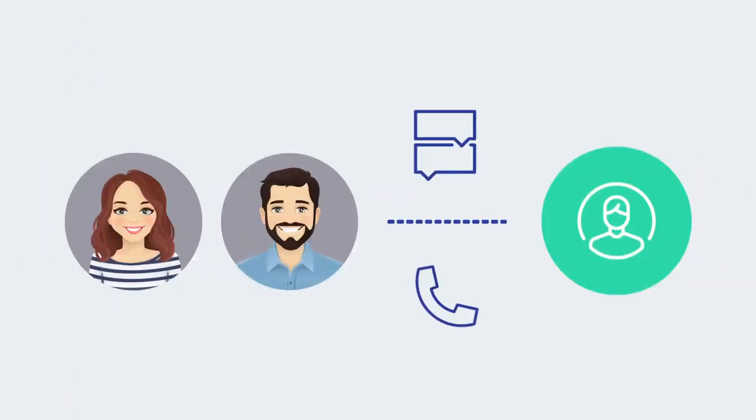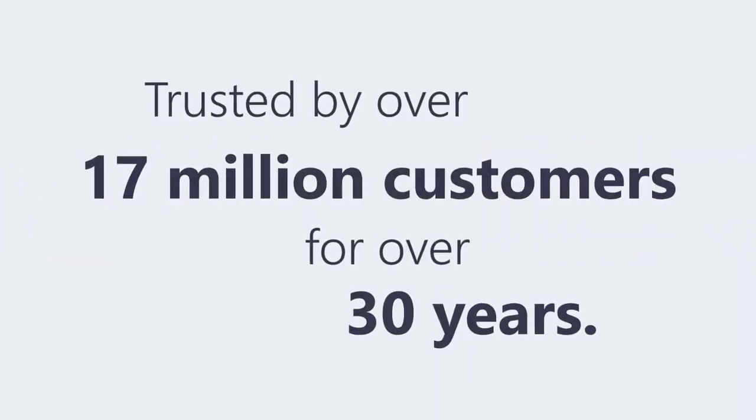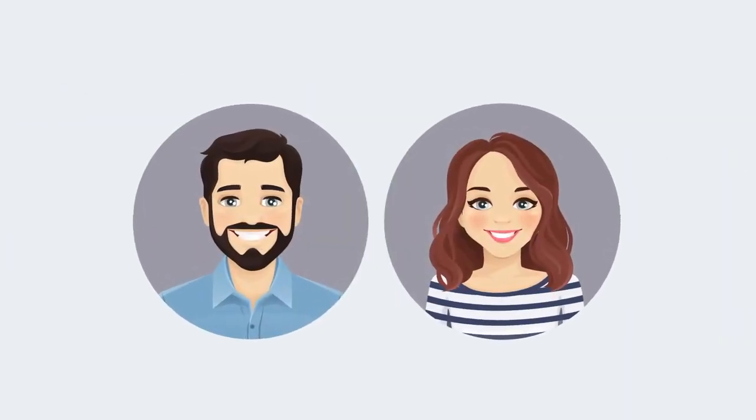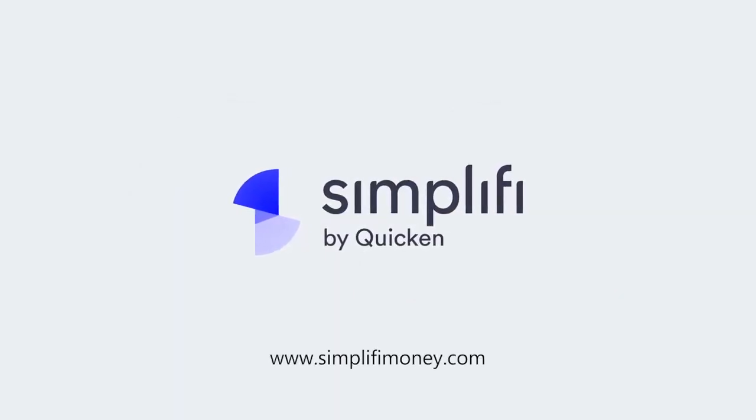Thanks to Simplifi, Justin and Ashley are watching their spending and saving for the goals they care about. When they have questions, they can chat with a dedicated Simplifi coach or even call them on the phone. Their data is secured by state-of-the-art encryption from the makers of Quicken, trusted by more than 17 million customers for over 30 years. Thanks to Simplifi, Justin and Ashley will stay on top of their money the simple way, reaching their financial goals with confidence.